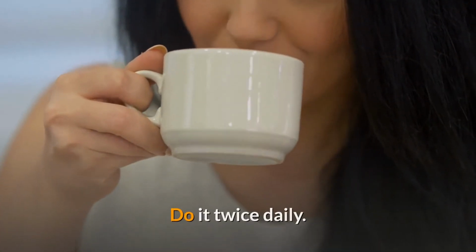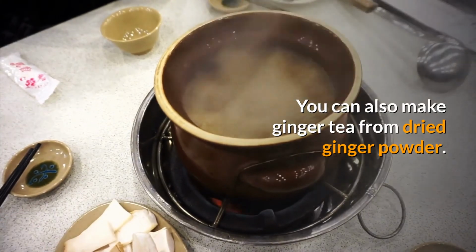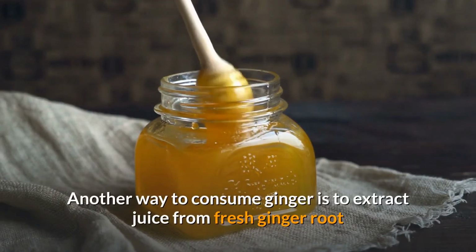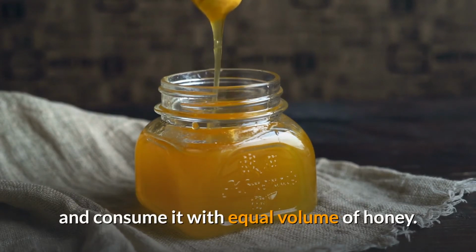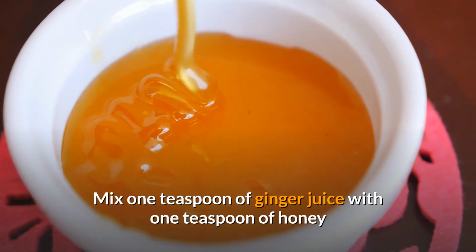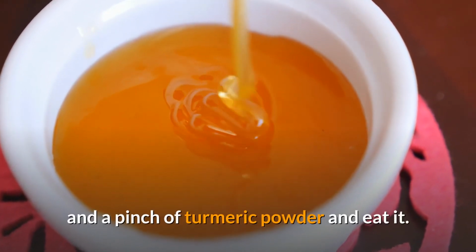Do it twice daily. You can also make ginger tea from dried ginger powder. Another way to consume ginger is to extract juice from fresh ginger root and consume it with equal volume of honey. Mix 1 teaspoon of ginger juice with 1 teaspoon of honey and a pinch of turmeric powder and eat it.